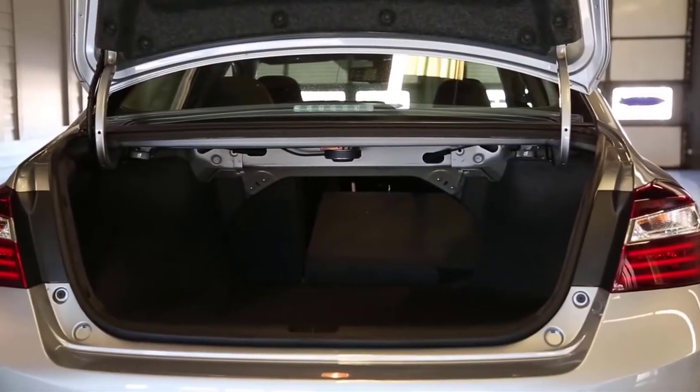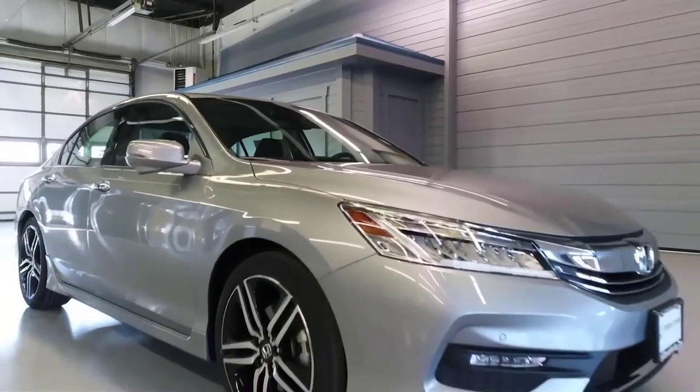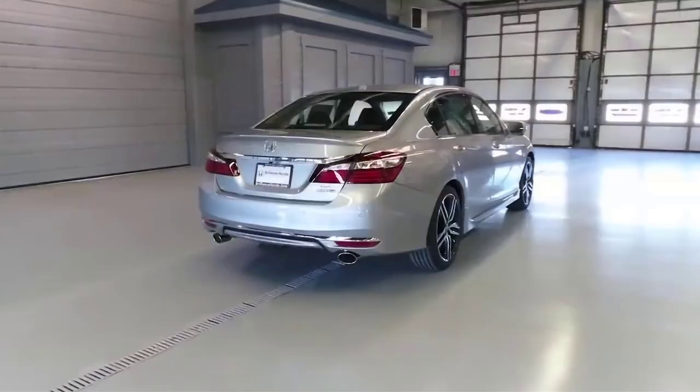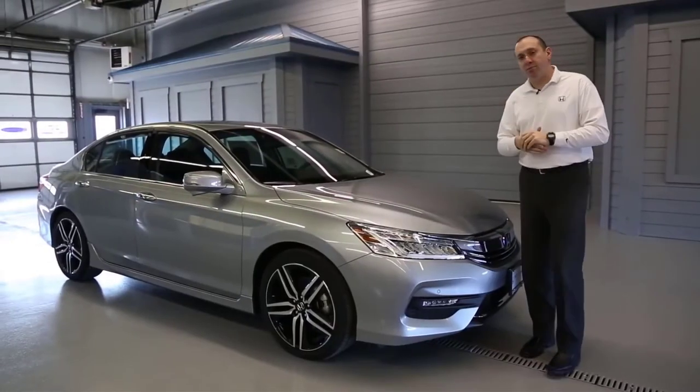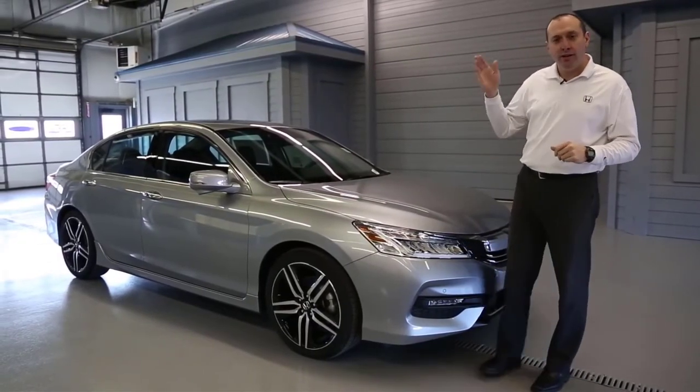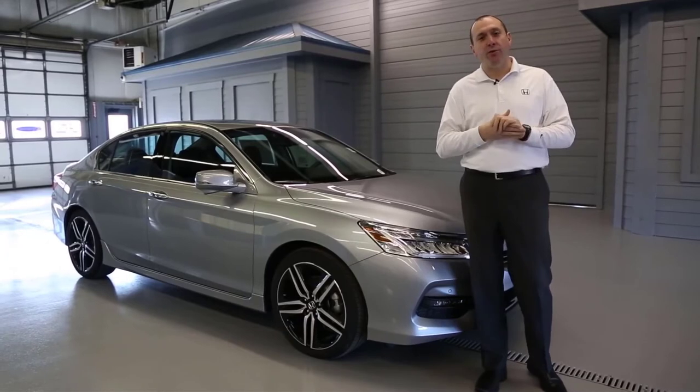Well, there you have it, the all-new 2017 Honda Accord top-of-the-line Touring model. This car will not disappoint. You can check them out online, or you can come down for a test drive. We're on the corner of 176 and 14 in Crystal Lake. Thank you very much.